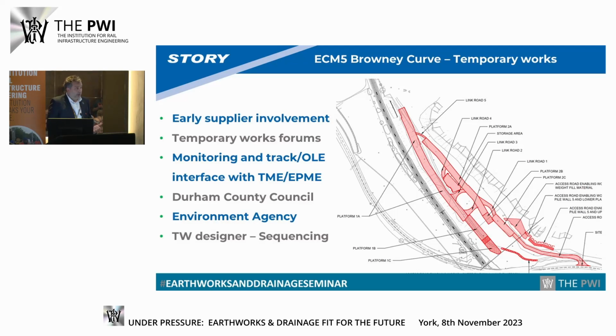We've established early supplier engagements, and also engaged via capital delivery with Network Rail maintenance, because the key interface with the track maintainer is, and a key thing I'll say is, this site is moving and has been moving for 200 years. The maintainer is maintaining it. Our works will increase that movement, so Network Rail have implemented a proactive maintenance regime and increased their number of maintenance tamps. So I'll just quickly run through the next slide.